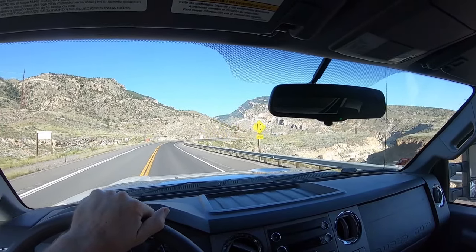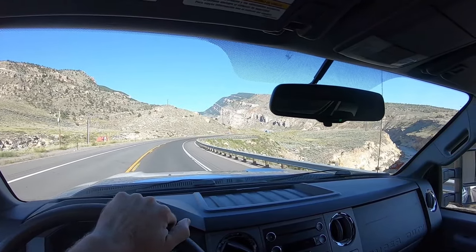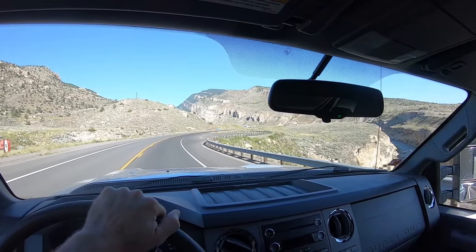We're going to be taking the fifth wheel through Yellowstone today to get to the other side, as Deanna said, and to go check out some geysers before we camp on the west side of Yellowstone.